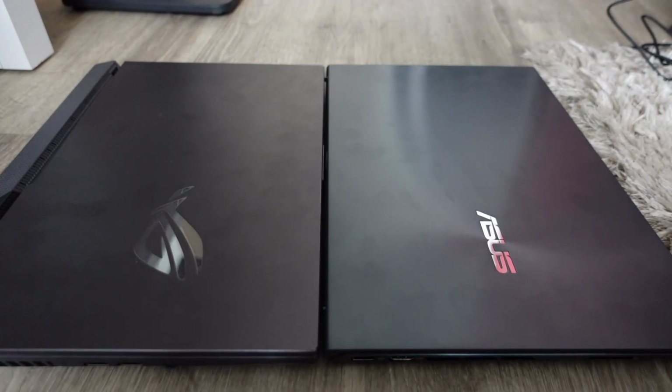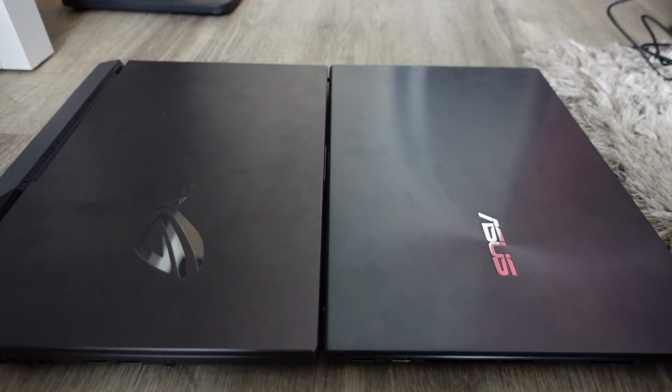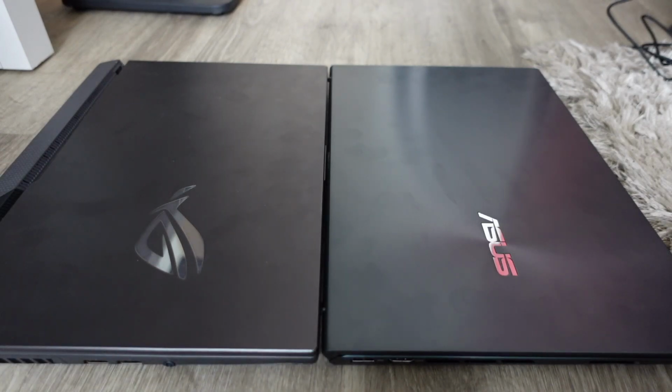In terms of performance, they're about the same, surprisingly, as well. As you can see, on Far Cry 5, they both performed pretty similarly, both getting about 30 FPS. Both have 3050 Ti GPUs, and both have the same CPUs as well, actually, the Ryzen 9 5900HX.